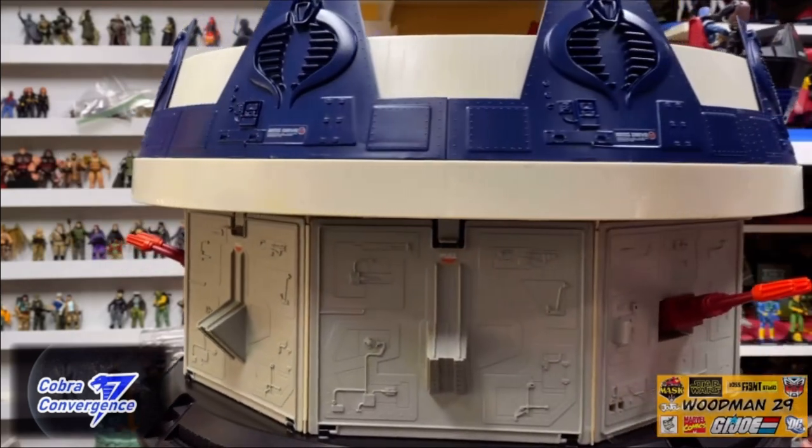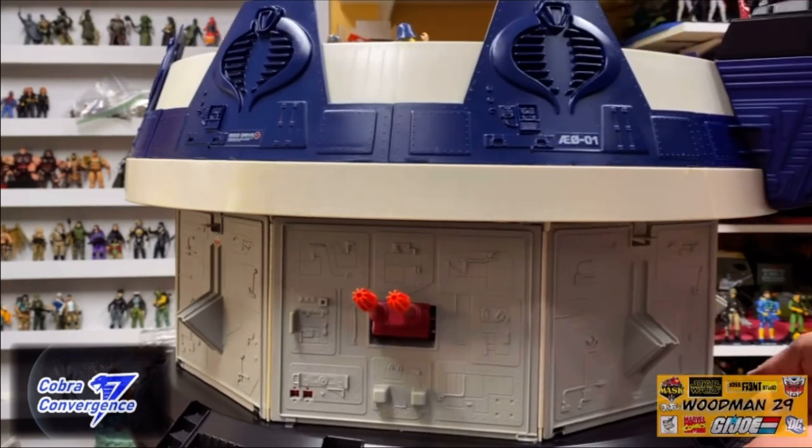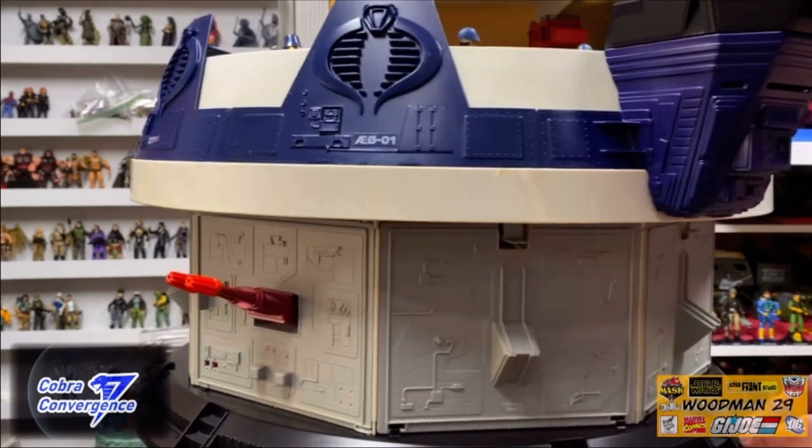Anyways, two of these actually have blast door mounted dual laser cannons. And of course, these are used to fend off those incoming Joe attacks.